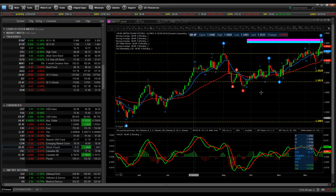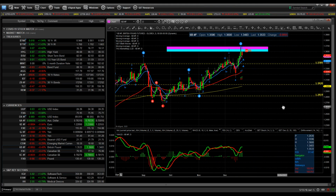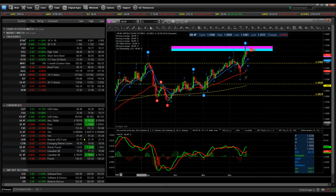And if we look at the British pound, here we are up at my resistance point. I've said the British pound is a great trade longer term. It's going to be back up in the 140s, probably low 150s as we get through 2021, 2022. You just got to take advantage of some of this low-hanging fruit trade. It's just what it is, right? And for our members, I've been talking about it for a time now.